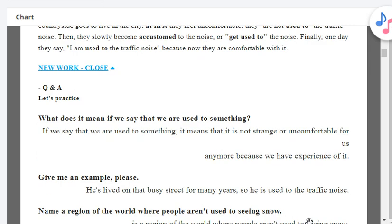Okay, let's practice. What does it mean if we say that we are used to something? If we say that we are used to something, it means that it is not strange or uncomfortable for us anymore because we have experience of it.